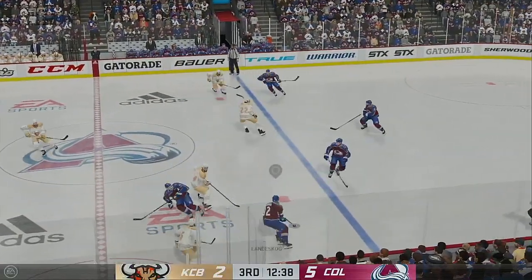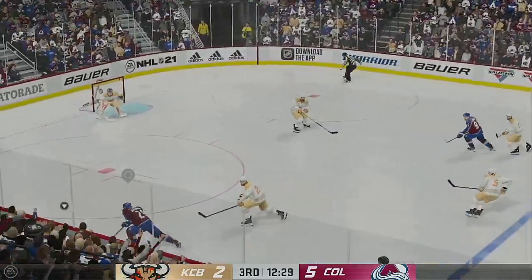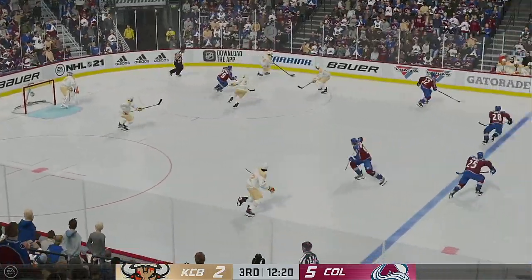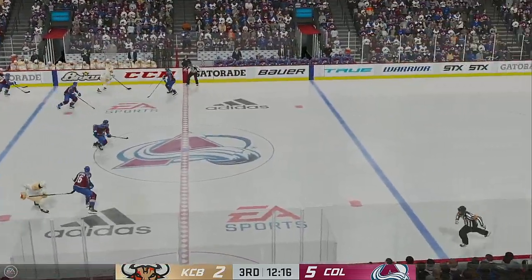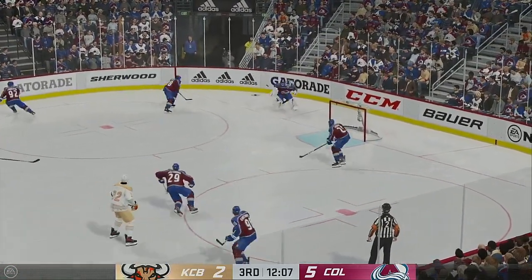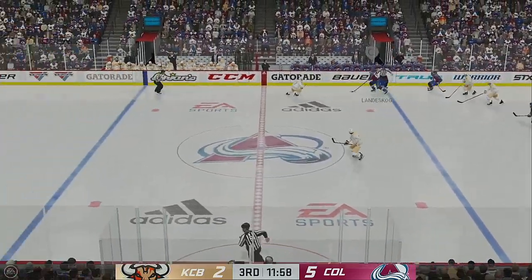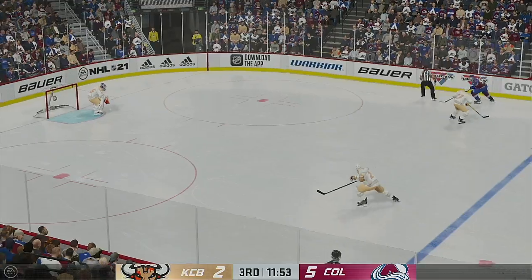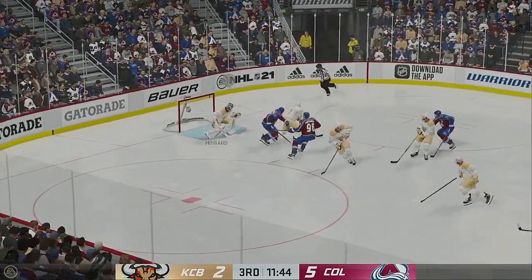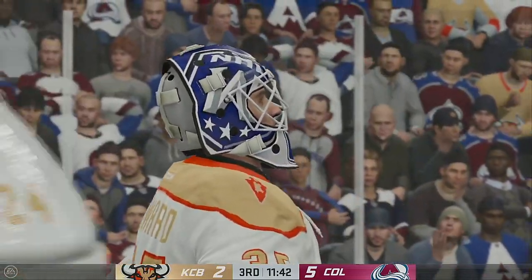Taken by Hamonic. The Avs take possession in the neutral zone. McKinnon's got the puck. Right in front with the shot. Stopped by the goaltender. Along the wing, up the neutral zone. Puck dumped in. Picked up along the boards by Cole. Moves it to Landeskog. Looking to make something happen along the boards. Rantanen and Sizer looking for three. He's got two in his back pocket. Dangerous player now.